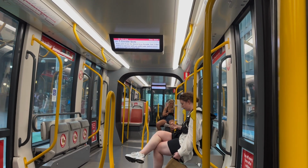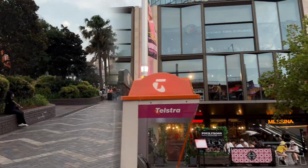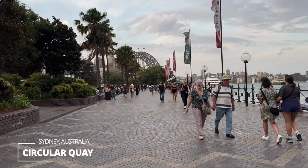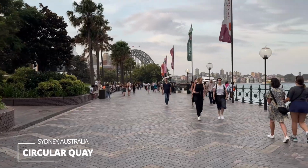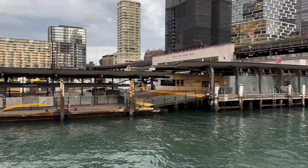To get to The Rocks, you have to take the train to Circular Quay station, stop there, and after that walk a little bit. You're gonna see that the view is really nice, and to be honest, Circular Quay is one of my favorite stations because they have this amazing view of the Sydney Opera House, and there you can also take the ferry for other adventures.